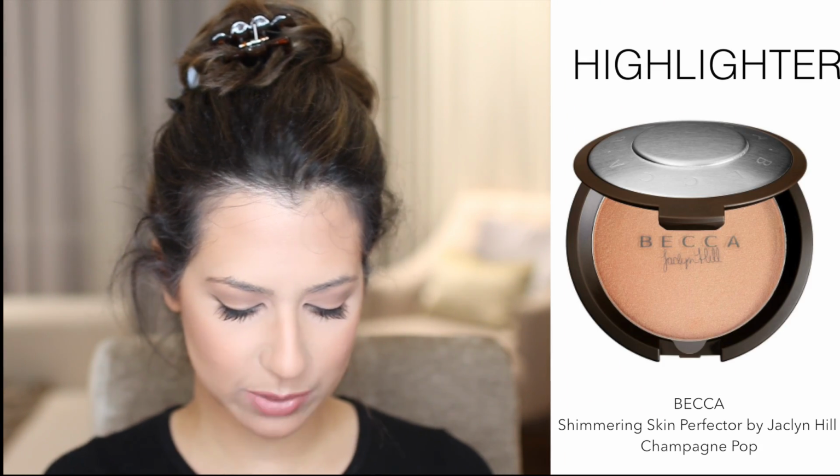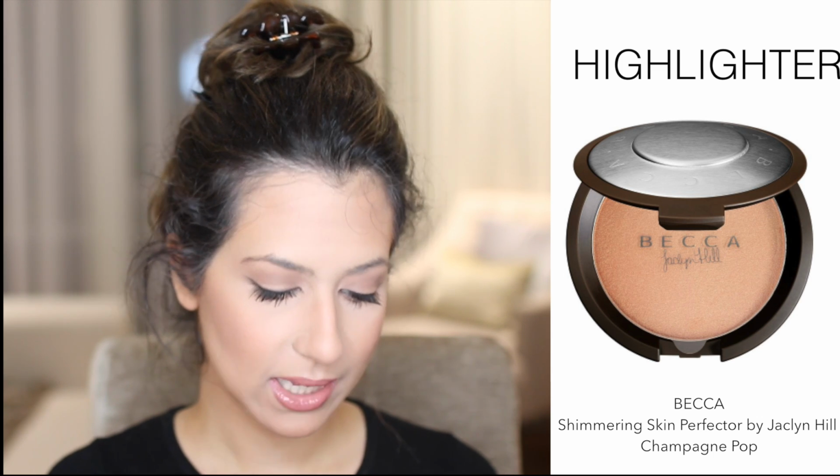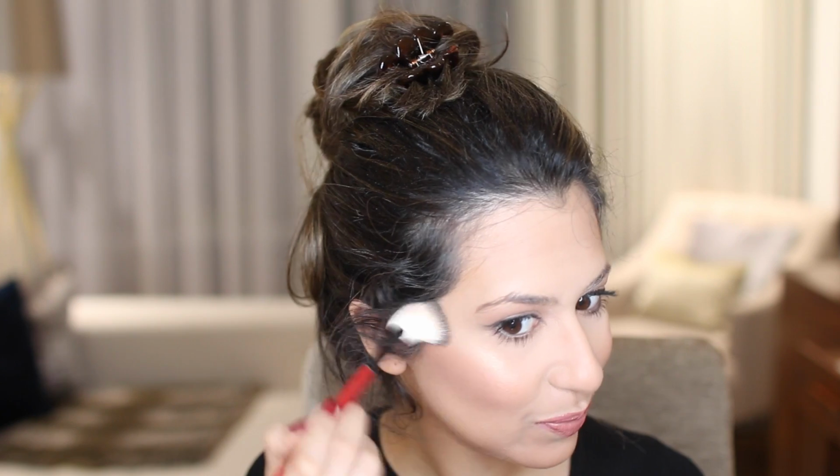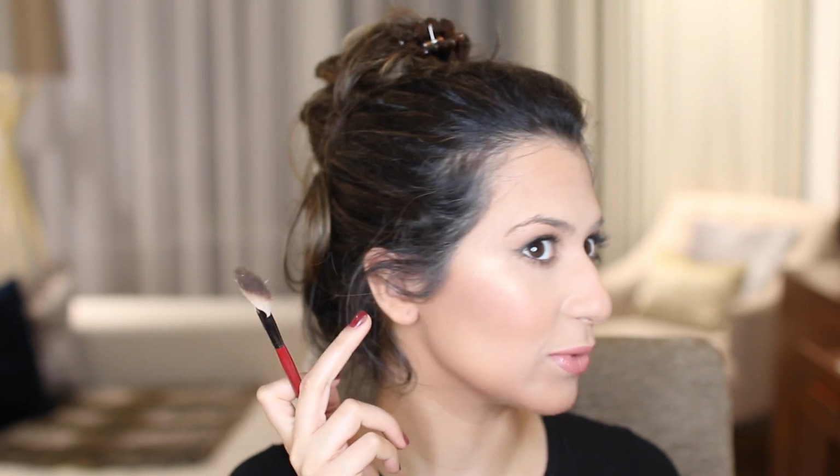I'm going to go straight in with highlighter, and she had a super glowy highlighted look, so I'm going to use my Becca Shimmering Skin Perfector by Jaclyn Hill in Champagne Pop. I'm just going to apply that on the top of my cheekbones. I love this highlight. I don't know if the camera is picking it up, but just the golden glow it gives you, it's amazing.